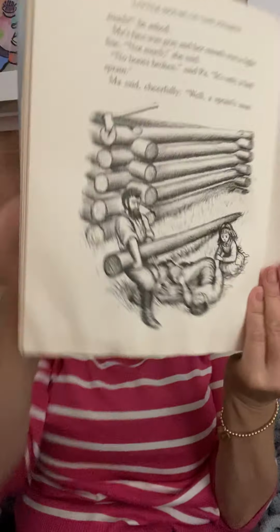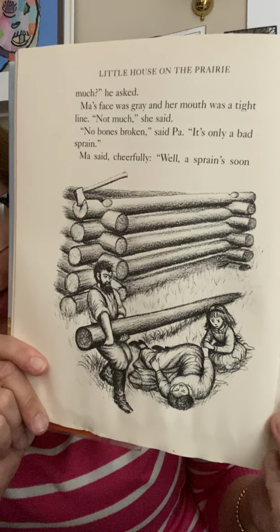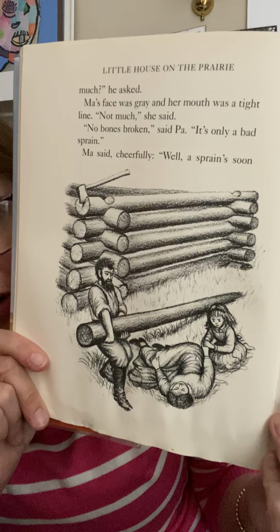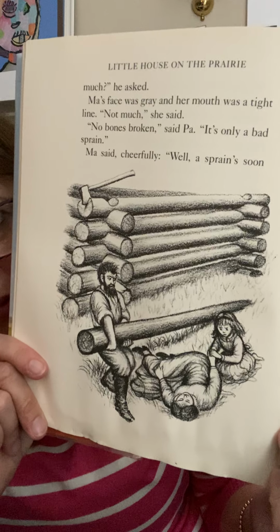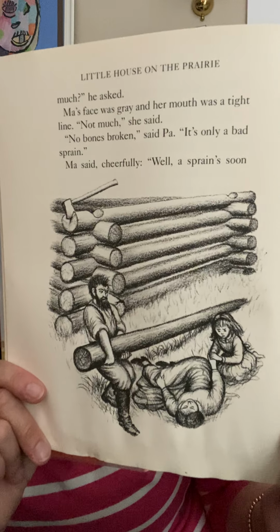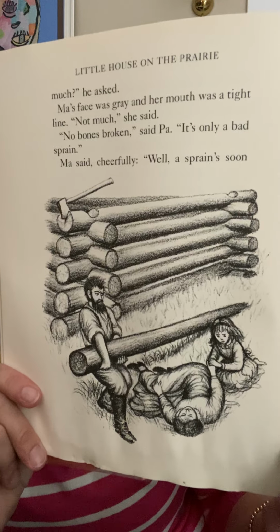So here's a picture of that scene. So you can see how the house is getting taller and taller, and then Ma was helping. The log slid. It's probably too heavy for her to hold it up high. And then it landed on her ankle, or her foot, I guess.